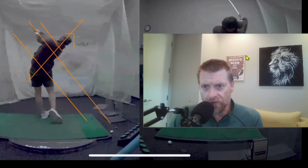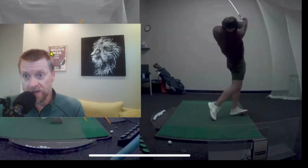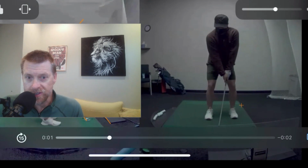So let's take a look at the front, and it's going to be easy for us to switch. Look at this. Bam, presto magic. Now we're on the front view. So let's take a look at the ball position. Here we go again. This is my pet peeve. So we can't see where the ball is, but obviously it's part about here.